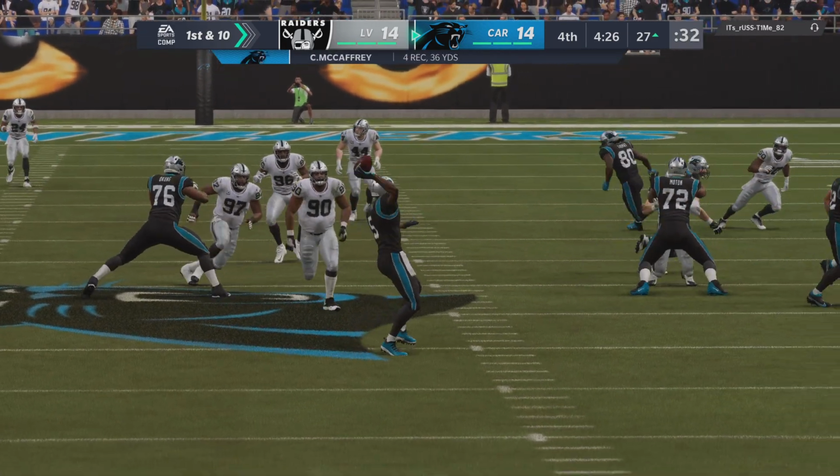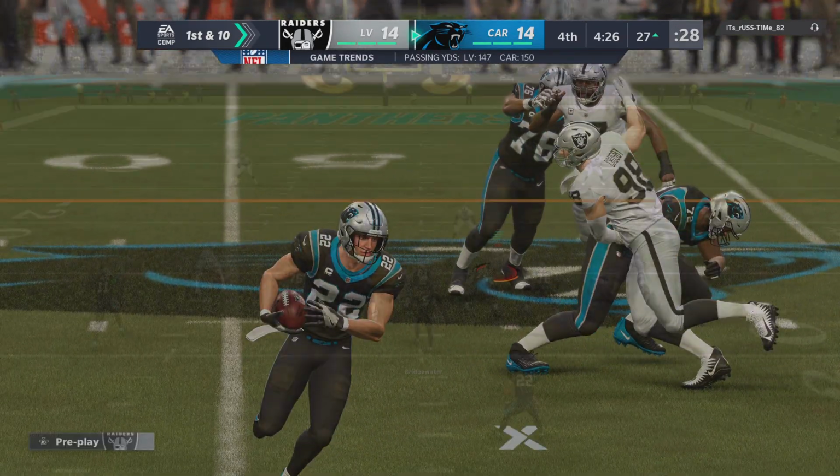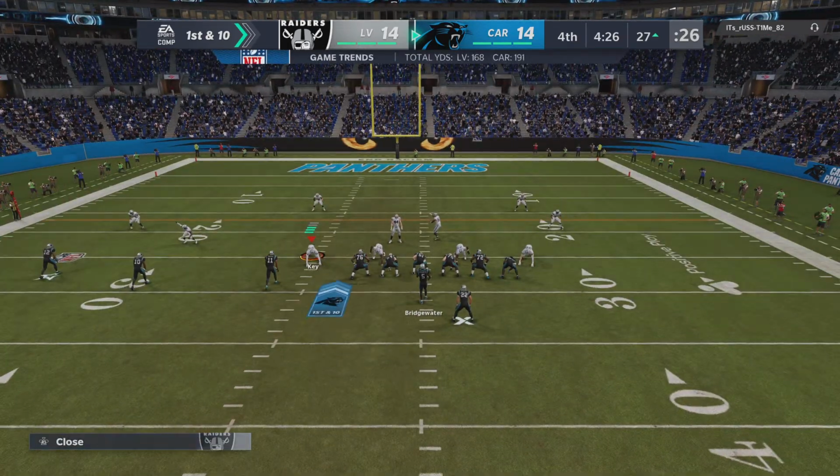Partner, the tie game in the 4th quarter, you and I both know in the NFL, that's when you lean on your stars, and he came through with a nice catch right there.